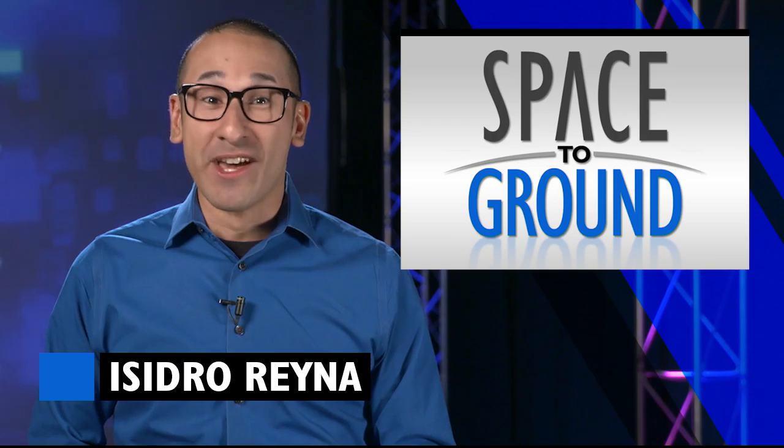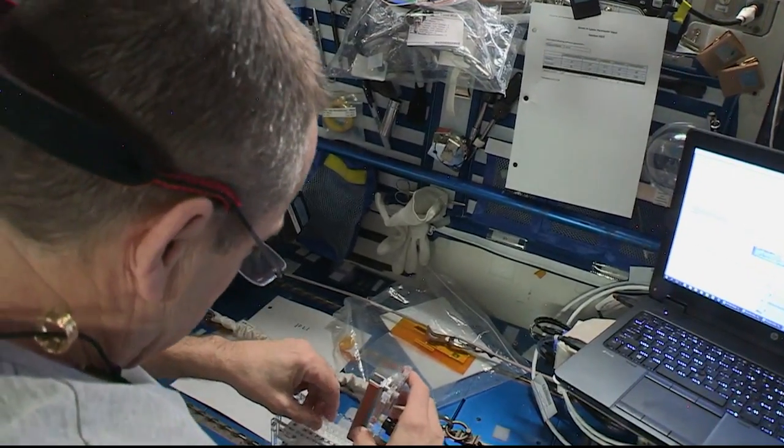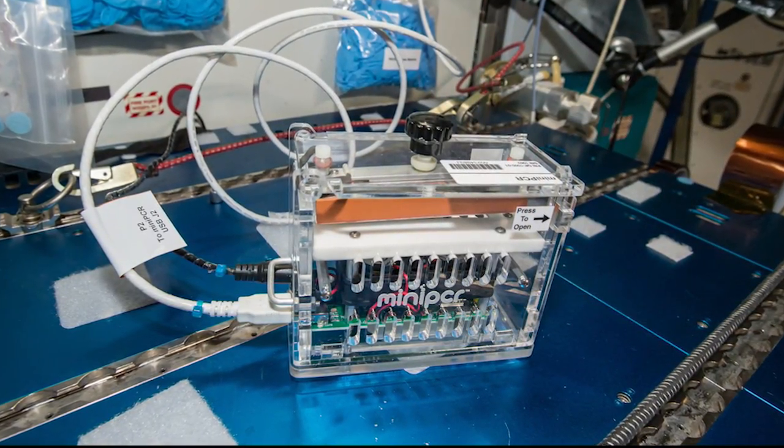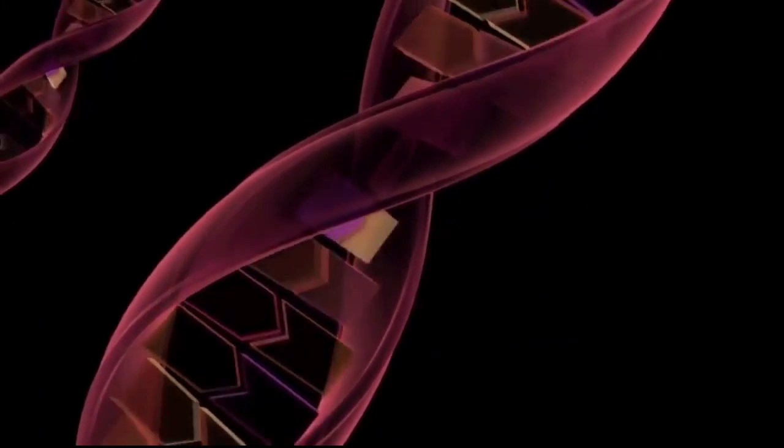I'm Isidro Reyna. This week, the science continued on the International Space Station. The crew worked on the Genes in Space investigation, a student-designed experiment that tests whether the polymerase chain reaction can be used to study DNA alterations on board the station.